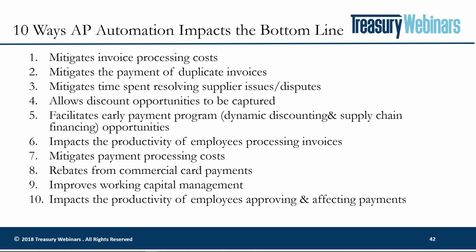Mitigate your time spent resolving supplier issues, disputes. More productivity for our AP team, right? We don't want to reduce that headcount. We just want to make our folks more productive. Allows discounts to be captured. And if we can mitigate the time it costs to process invoices, we can facilitate early payment programs, which are also beneficial to our company.